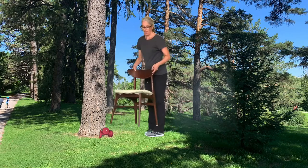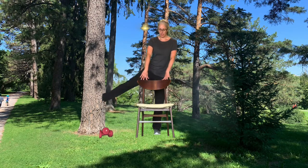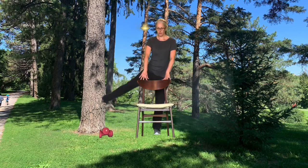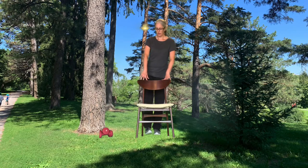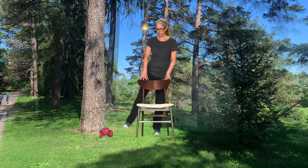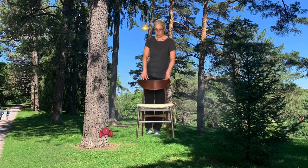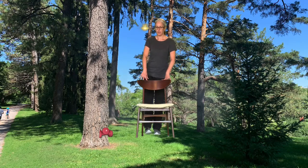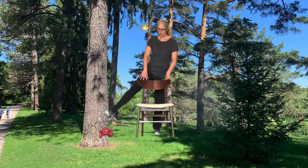All right, hip abduction. So that's kicking the leg to the side, holding onto your chair for support, making sure your knee is straight but not locked and your toes keep pointing forward, kicking to the side. Switch leg.